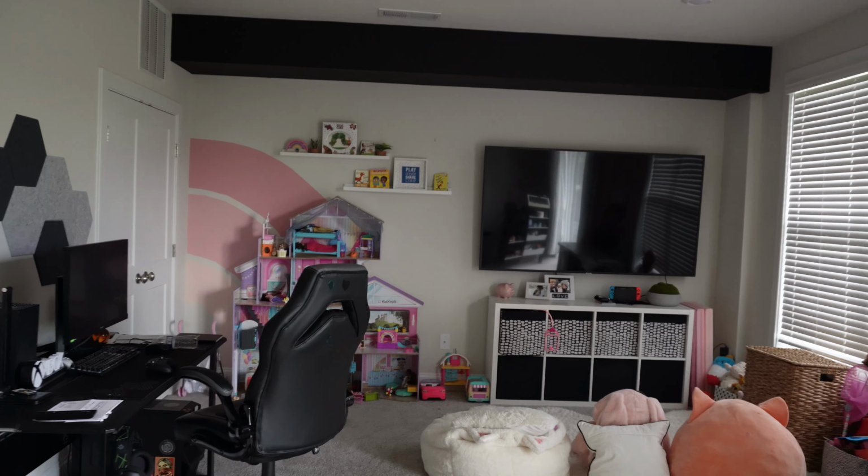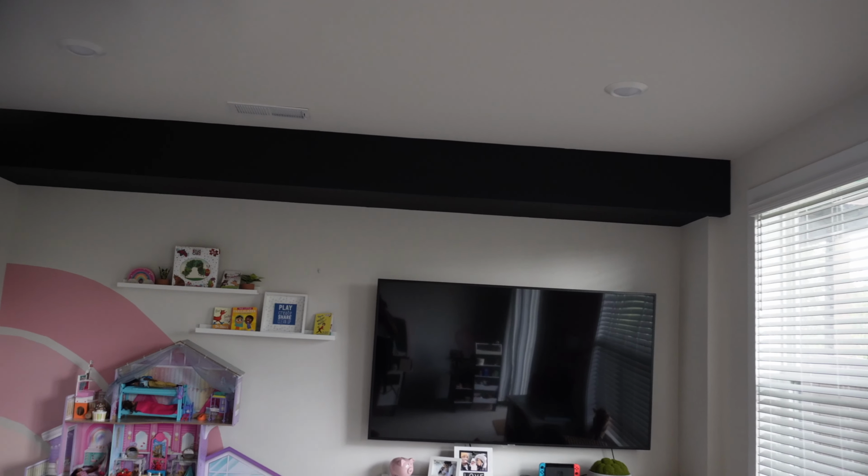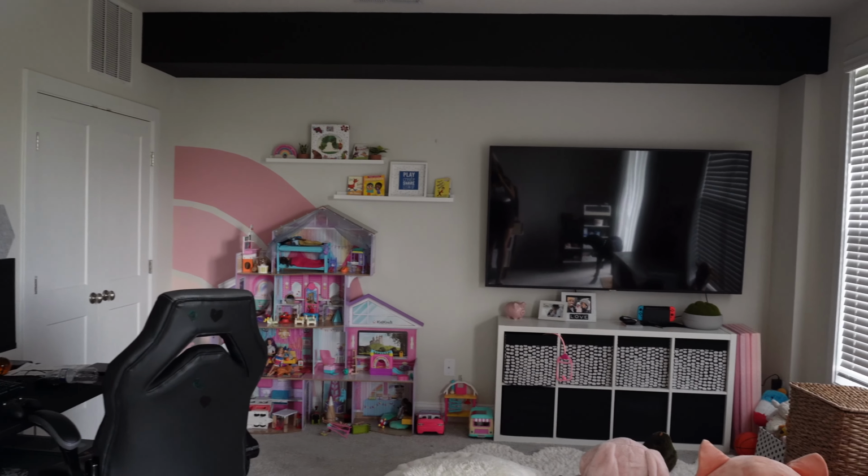I purchased his desk from Office Depot, as well as the chair. I just really wanted to tie the whole room together, so that's why I painted that part of the ceiling up there black. It was initially the same color as the wall. I wanted it black just to tie in with my husband's stuff, so it didn't just seem like one dark space and then the rest is like pink. You know what I'm saying? I wanted it to tie together because it is their space together.